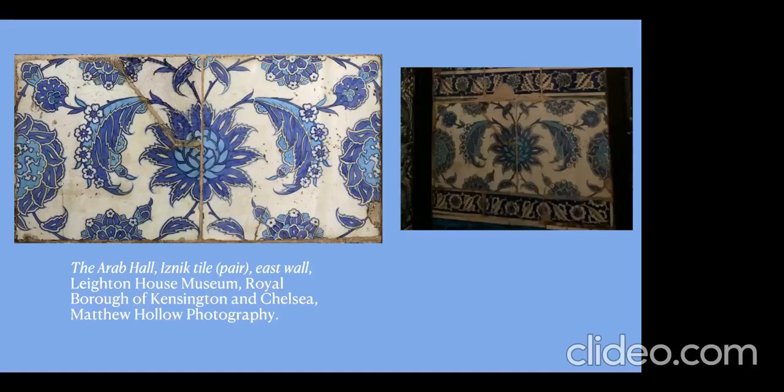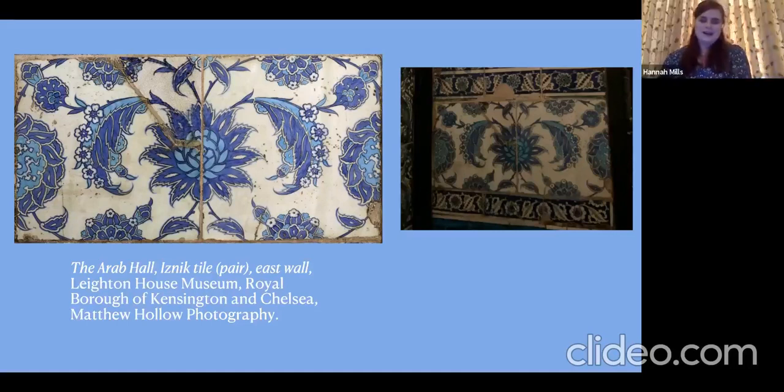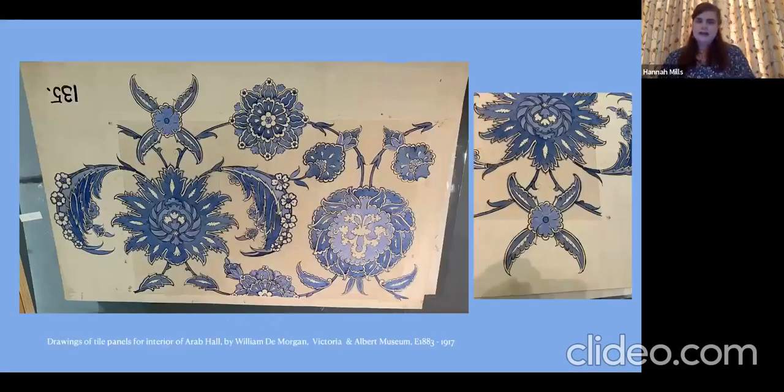Sorry, everyone. So as you can see, here's a close-up of the tiles that we saw on the previous slide, and you can see the damage that's there. Now, what's really interesting is when I was working through the V&A's archive of William de Morgan's work back in 2019, the day that they closed before the pandemic, March 17th, I believe it was, I came across these.